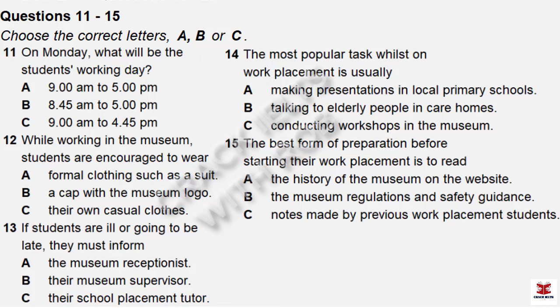If you're not well or there's been a hold-up, then what we ask you to do is ring the museum receptionist. He will be in the museum well ahead of opening time, and he'll inform your own personal supervisor in the museum. If you're away for more than one day, we'll inform your school tutor. They'll obviously need to make a note of your absence and follow up if necessary.